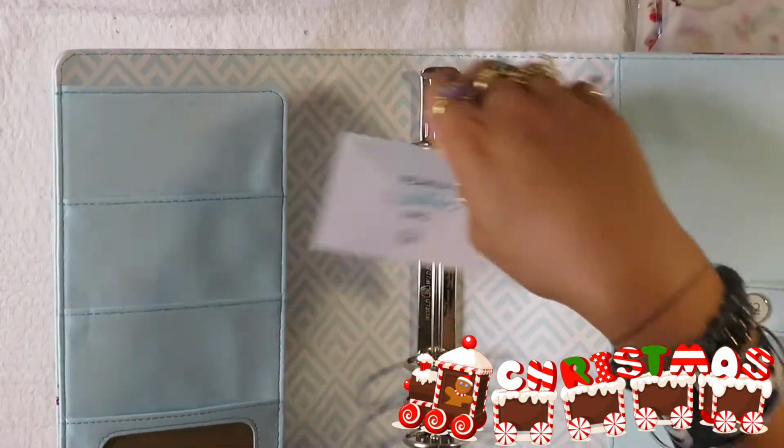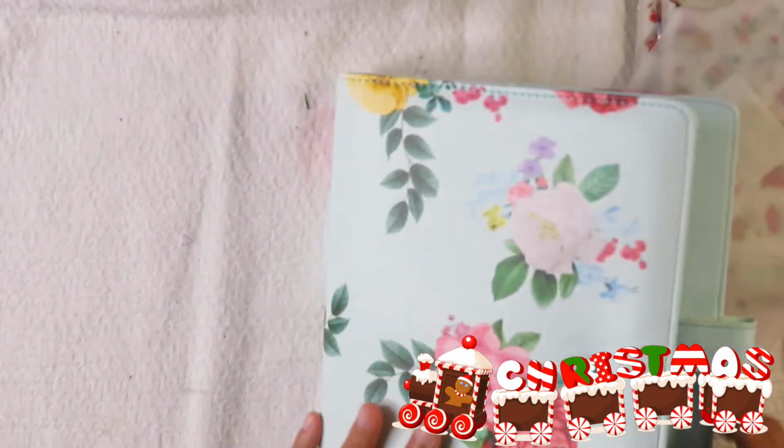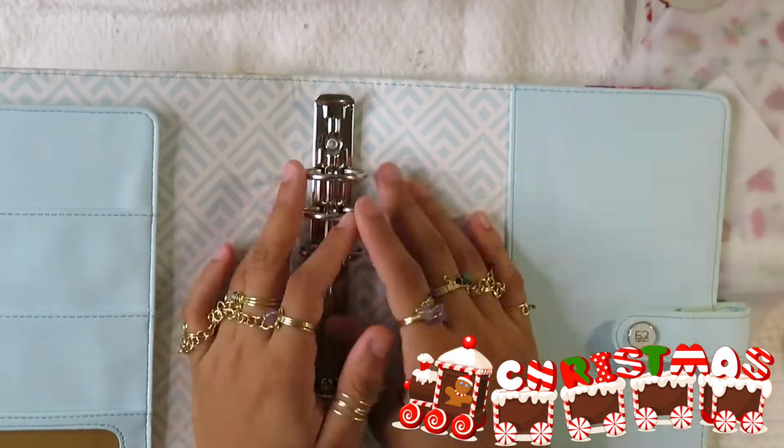Plan a creative life. Nice. It's just something I've seen a lot of YouTubers use, and I just wanted one. And it's super cute because I can just reuse them, so it's not like I have to buy a whole new planner.